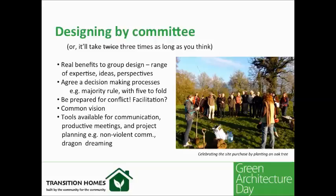But it's also really important to agree a decision-making process early on and to stick to that. It can be really, really frustrating if you haven't got clear-cut decision-making. You can end up going over the same ground again and again and feel like you're not making progress.